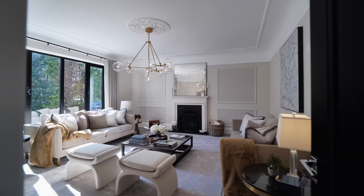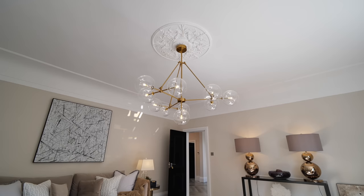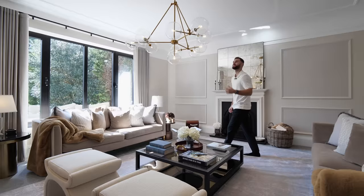The first room I'm going to show you is a formal living room. So come through these doors. This is such a grand space. We have the center chandelier in the middle and a ceiling rose, which I think is particularly beautiful. I do like that that was original as part of the 1950s home as well.